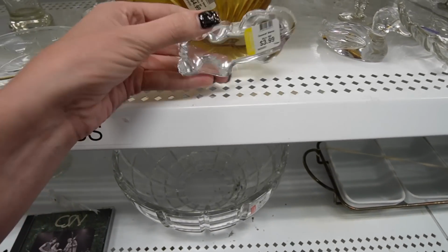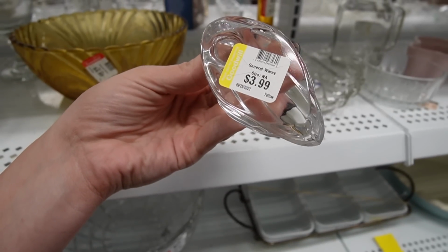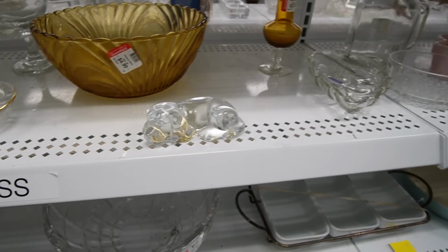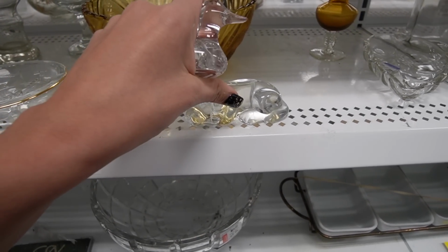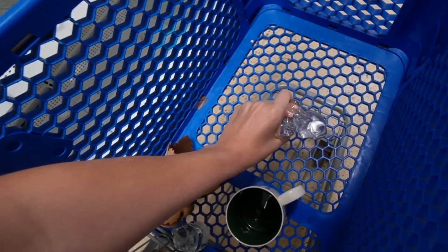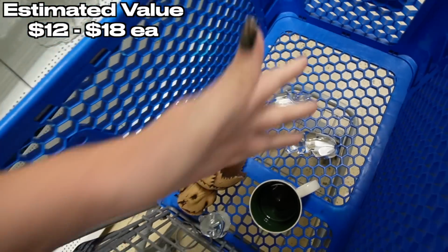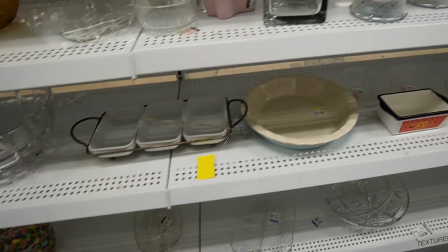And then we have two more. I think these ones are Princess House. $3.99 and $3.99. Pretty sure that's what those are. I'll have to research them just to make sure. But Princess House crystal figurines don't have a super high value, but they do okay.